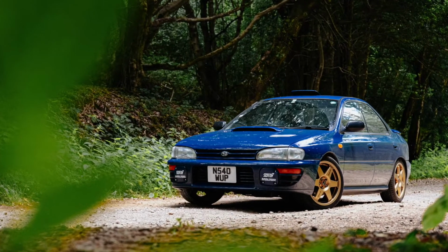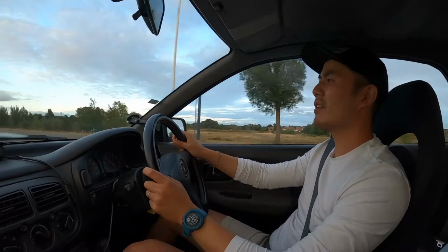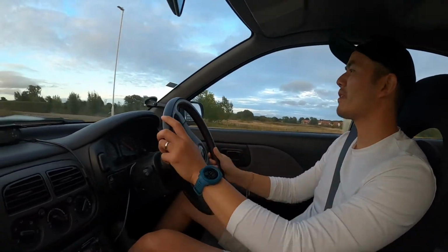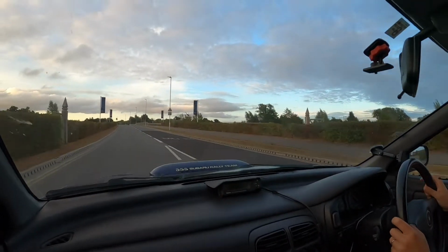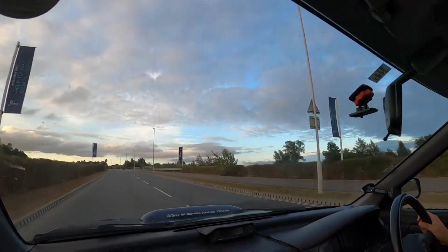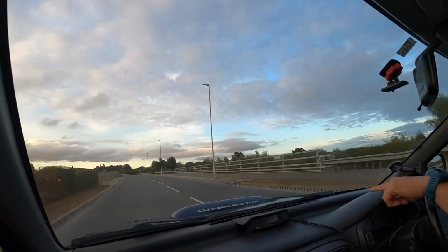That's a magic number, hey? 555. That's it. I think they may have skipped a couple because there's unlucky numbers in Japan. But yeah, not too many of these floating around. I don't know if you can see the blue.